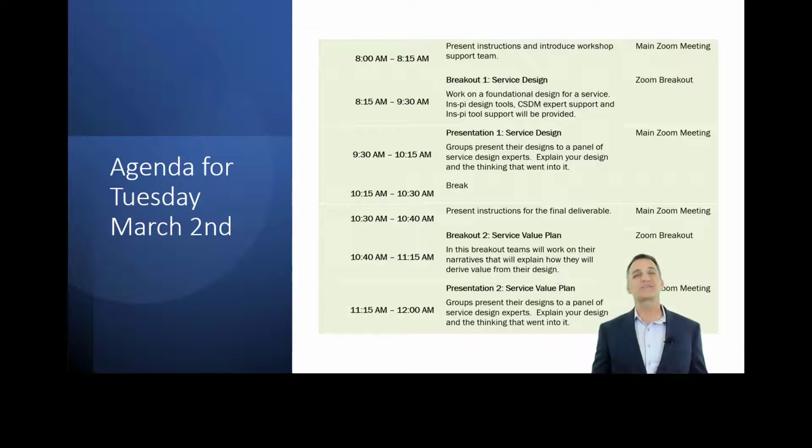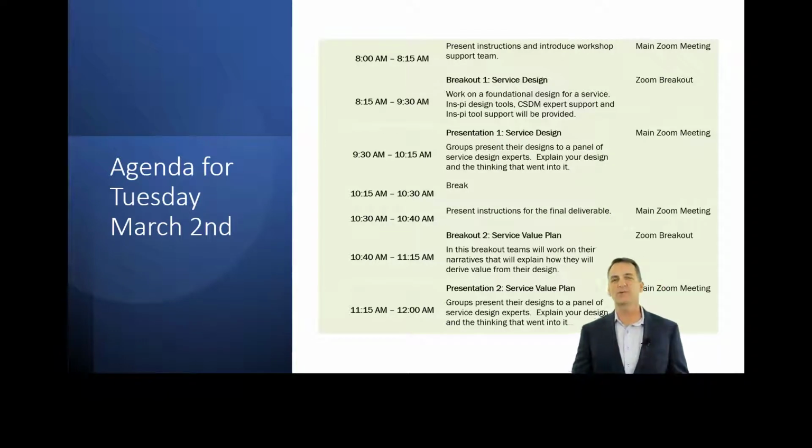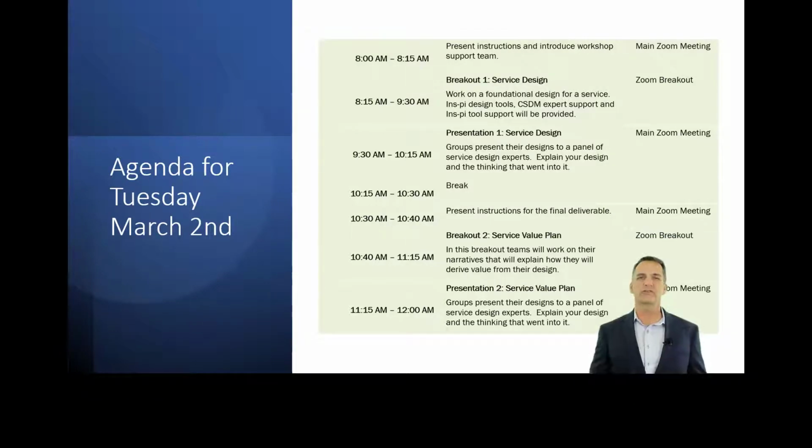Hello everybody, Tuesday's coming up on us really quick and we're getting ready to work on our digital service design workshop. I wanted to share a few things with you. I'm going to go through this agenda first, but I want to take you through the final presentation because a lot of people are asking me what are we actually doing in this workshop. So I want to make it very clear.